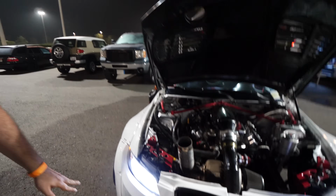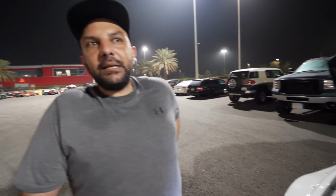But because it's a big engine, it's pretty responsive. There's like no lag in it. It's working very well as it is. What's the horsepower? It's about 850 torque at 4,000 RPM. So 4,000 RPM? Jesus Christ.